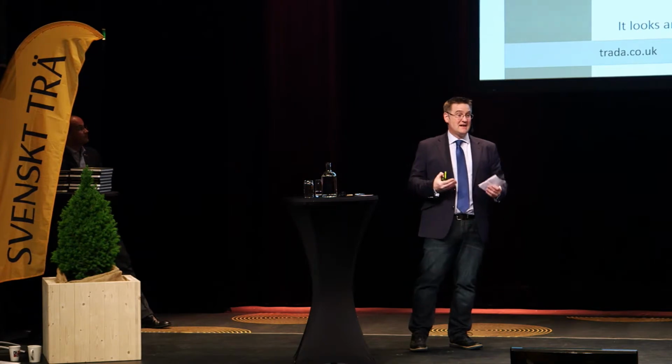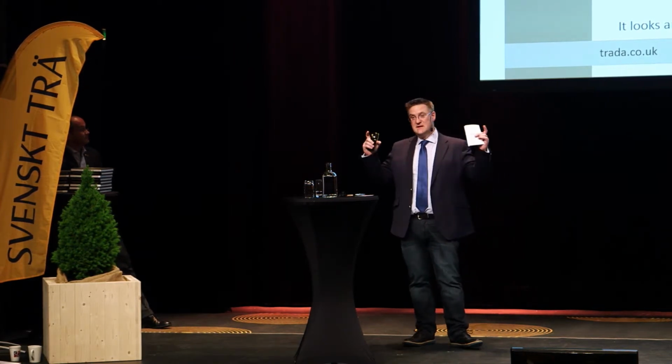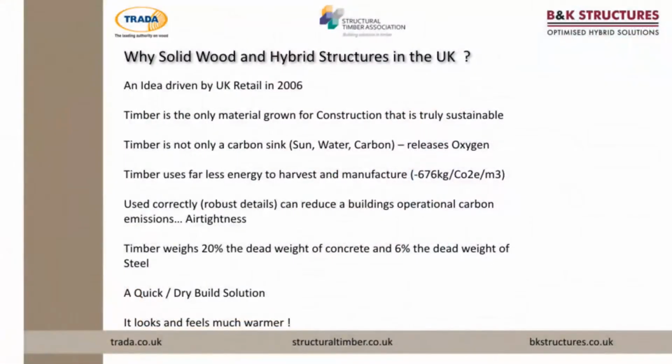Well, it was an idea I had in December 2006, sat in front of a client, you may be familiar with them, Tesco's. They wanted to convert their store program from steel to glulam. They couldn't afford it. We created the hybrid model. It worked. And we went on this timber journey, understanding carbon sequestration, the fact it uses a lot less energy in manufacture. But then you start getting into the realms of CLT, and you start seeing other things, air tightness. So you're actually affecting the carbon in the building's lifetime of operation.